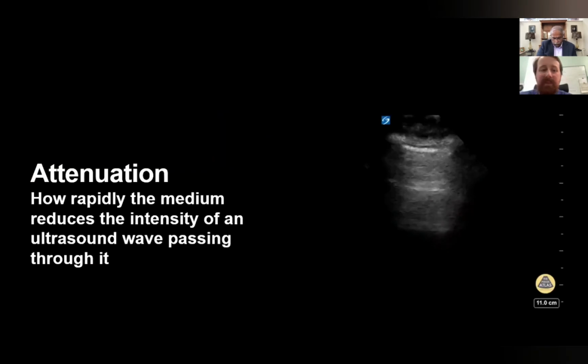Next slide, please. So attenuation. Attenuation is how rapidly the medium reduces the intensity of the ultrasound wave passing through it. There are some materials, such as ribs. If we just click forward one, please. The ribs, which will be highlighted in a second.